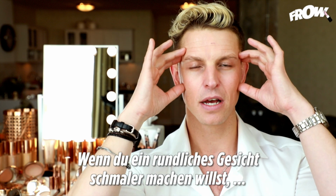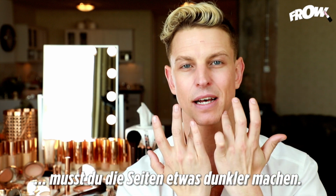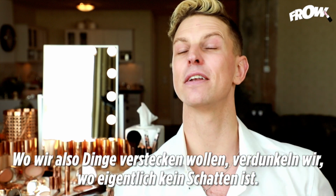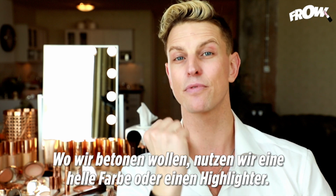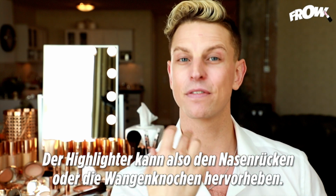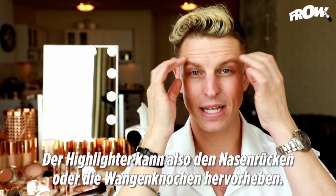So if you want a rounder face to look more narrow, then you take the darker colour around the sides. So wherever you need to push back, we create shadow that may not naturally be there. Wherever you want to pull forward, you use a bright colour or a highlighter. So you can use the line of a highlighting stick down the centre or bringing forward here.